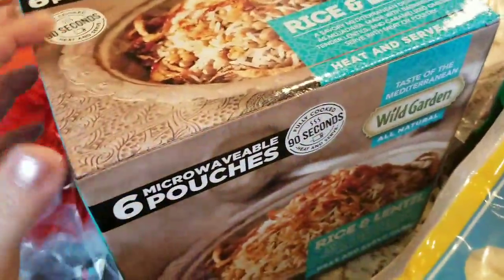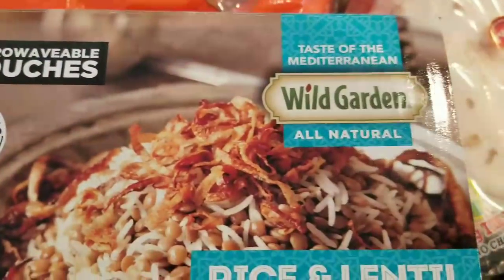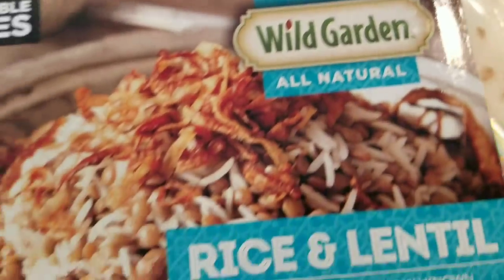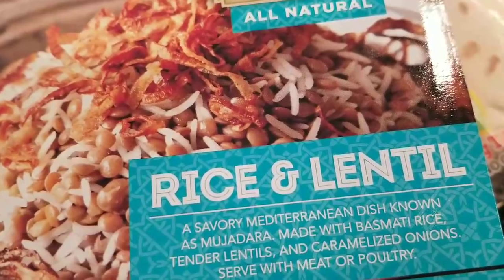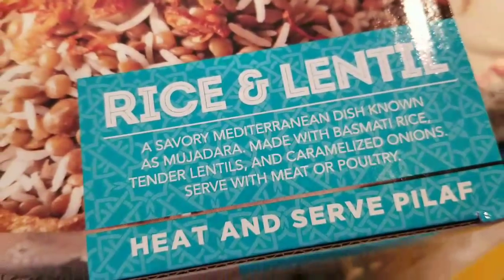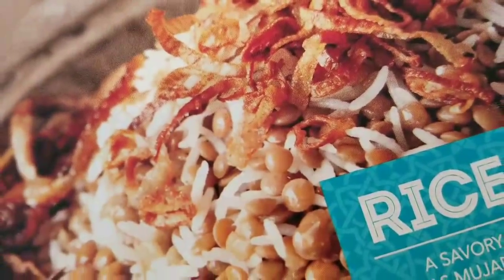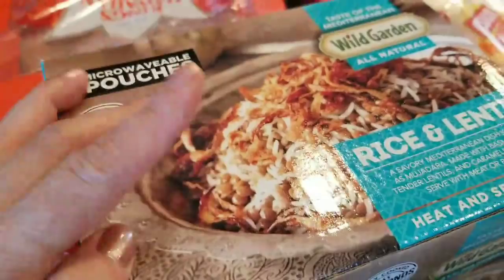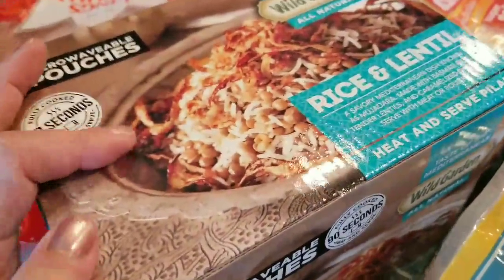And then this was a new find. Wild Garden, Taste of Mediterranean. This is a rice and lentil dish. Basmati rice with lentils and caramelized onions to serve with meat or poultry. So like a pilaf. That looks really, really good. So I figured with all this meat that I have, any leftovers I could bring to work for lunch with this side dish. And that'll be a nice hearty lunch. So I'm looking forward to that.